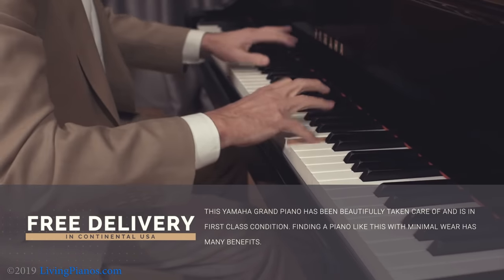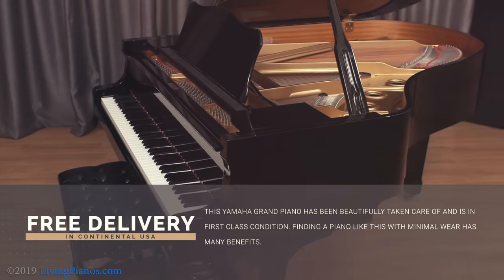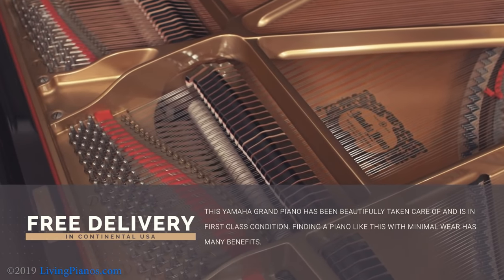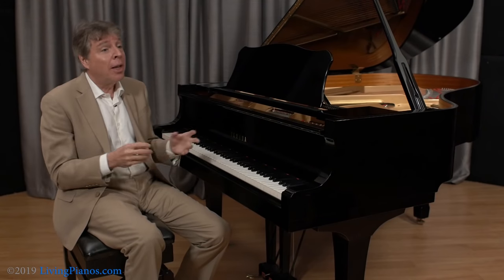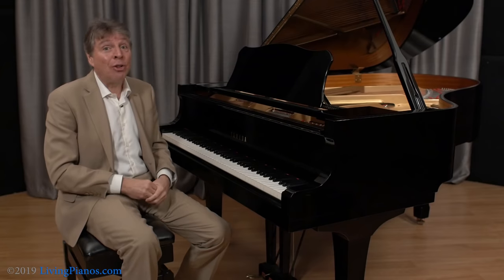This Yamaha is fresh and young. It was built in 1990 with so little play. The action is almost like new. It looks gorgeous and plays on a high level. Yamaha makes a great action. It's got a clean tone. I'm going to demonstrate that for you.